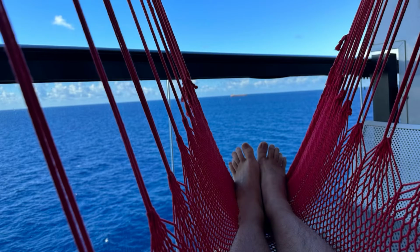So while he slept, I laid out on the hammock for a couple of hours, let him continue to snooze, because let's be honest, we had a rough night. We had a long night. It was a fun night. And we had reservations for brunch at 12:45 this afternoon, so still within our first 24 hours. So I let him continue to sleep while we were waiting for our reservation to come up.